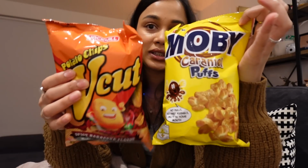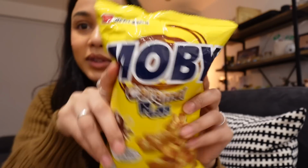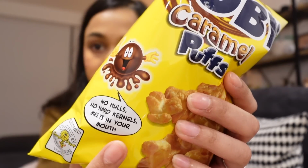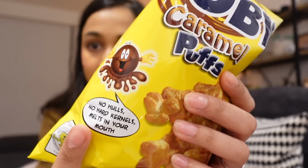Now we get on to the goodies. I'll be honest, I purely chose these for the packaging. They just looked quite fun. They're like filled with so much air. Let's start with these ones, because this was my favorite one that I saw. This is caramel puffs. So it says no holes, no hard kernels, melts in your mouth. I'm sold, hun. Don't have to tell me twice.